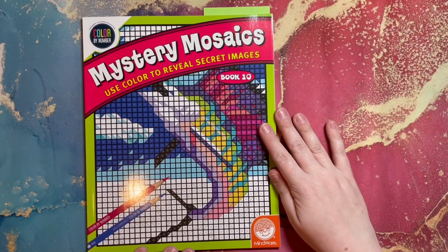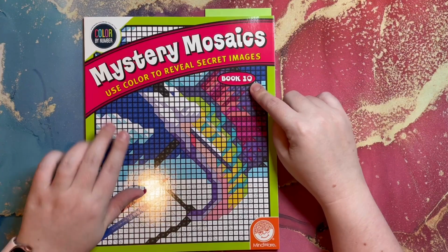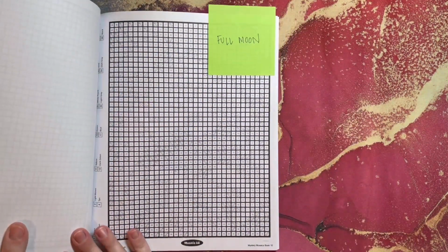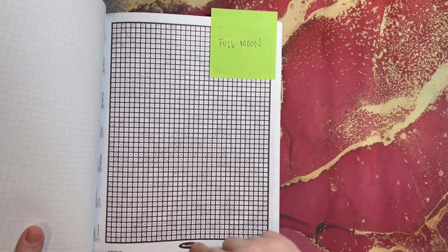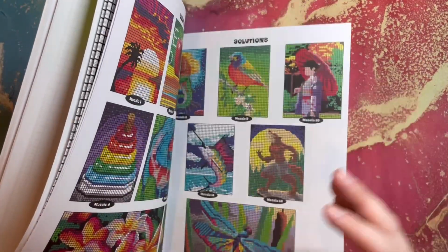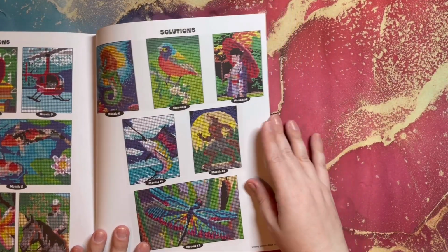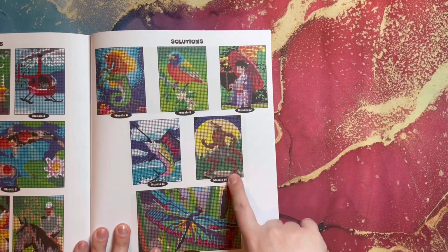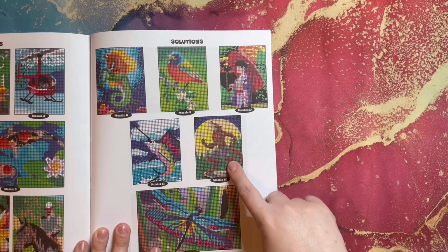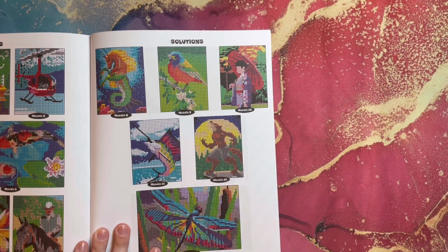The next one comes from my Mystery Mosaics book, book number 10, but this is the very first Mystery Mosaic book that I own, and I'm going to be doing Mystery Mosaic 12, and this is for the full moon prompt. So I did find in the back of this book this little Wolverine guy here howling at the full moon, so I thought he would be absolutely perfect for that prompt.